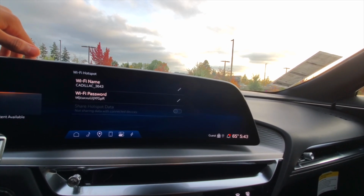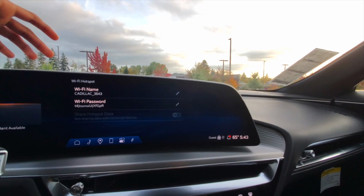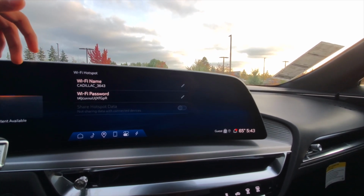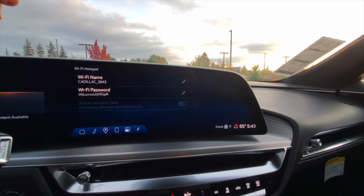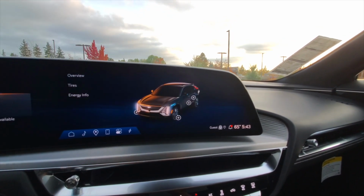You can see I'm going to hit Wi-Fi hotspot. And as you can see, Wi-Fi hotspot will give me the details I need for connecting my phone to the Cadillac Lyriq. And if I tap this home icon, you can see we can also go to vehicle status.